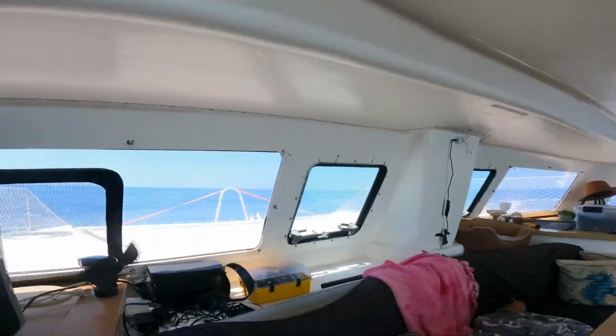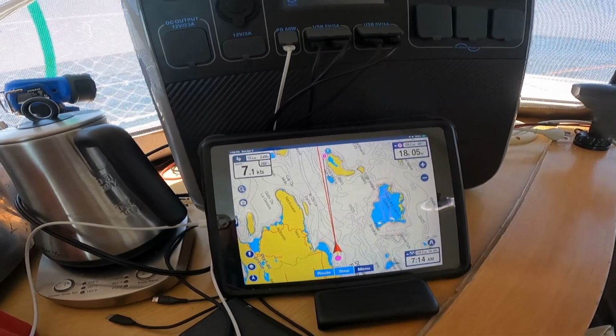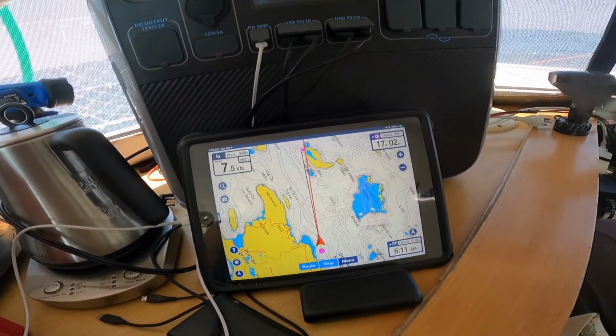So, update, we've done about 40 miles so far. Navionics says 128 miles to go. Show you there. So far so good. It is so flat calm. It is beautiful. The weather is just as predicted.